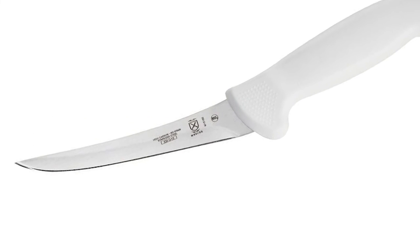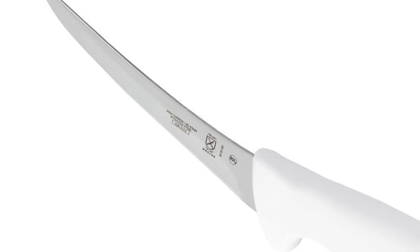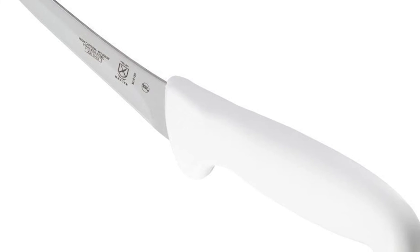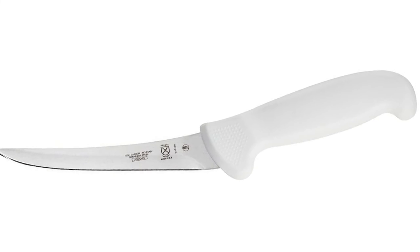To maximize the performance and longevity of your Mercer knife, carefully wash cutlery by hand after each use, with warm water and mild soap. Rinse and dry completely with a soft towel. Do not place in dishwasher or submerge for long periods of time.